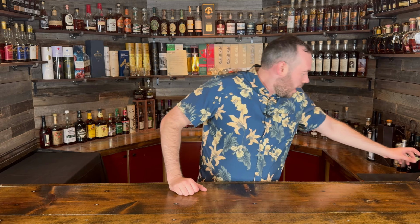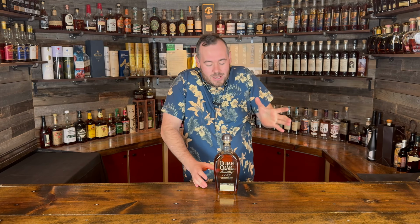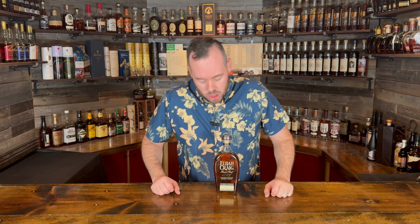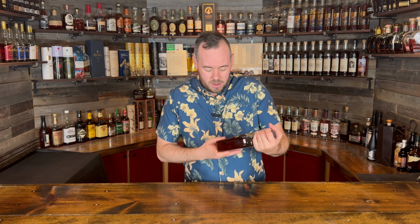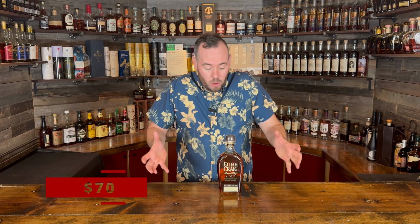So first up, we're gonna do Elijah Craig Barrel Proof. I'm gonna try to do the MSRPs for Colorado. They might be a little bit higher, or they might be a little bit less, depending on what part of the country you are at. So Elijah Craig Barrel Proof, not any specific one, just the whole barrel proof range in total. So this is the C921. In Colorado, these range between about $75 and $80 for the most part. And I would probably prefer to pay about $70 if I can, in all honesty.